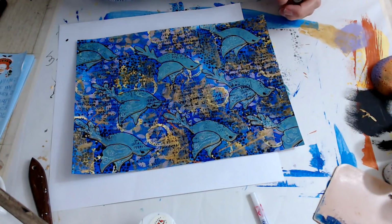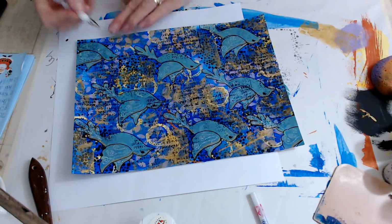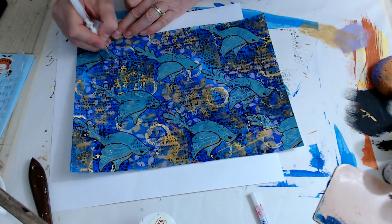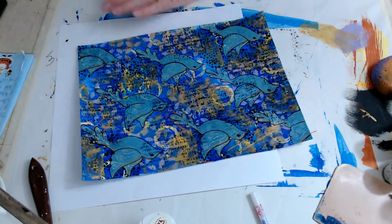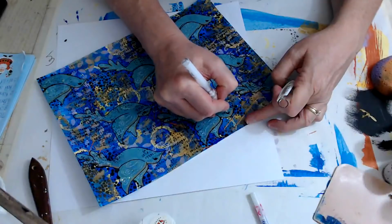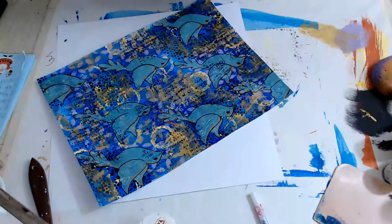Uh-oh. Didn't go back in the jar. Uh-oh. It picked up the black. That's not what I wanted it to do. Let's go to one that maybe is a little bit drier. It's not going to do. I've got to get these dry.